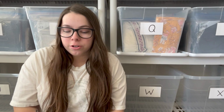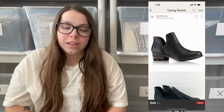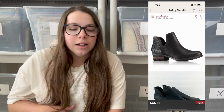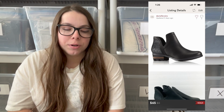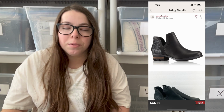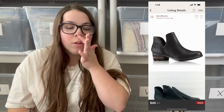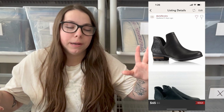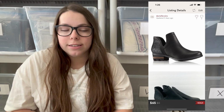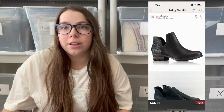And moving on to January 22nd, the first sale I made was a Poshmark sale. This is a pair of Sorel brand new without tag women's Lola 2 cutout black booties in a size 11. These sold for $65 with a Poshmark fee of $13, and then I was left with $52. These are from a flip lot once again, and these took 3 days to sell. These sold extremely fast, and Sorel is by far one of my favorite shoe brands to sell ever. It sells so fast and for such a good amount every single time.